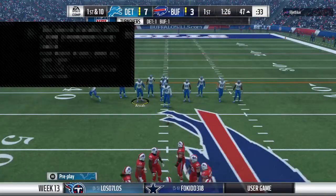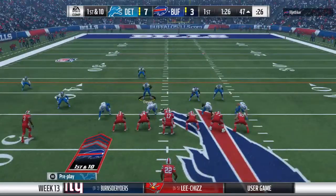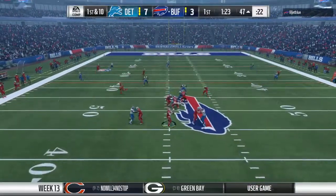Well, I tell you, you can't fault the pass protection here. He had all day to throw, and he just couldn't find anywhere to go with the football. And quarterbacks will tell you that after a while, they start getting antsy back there. So this is just a great job defensively to stay with these receivers as long as they did.